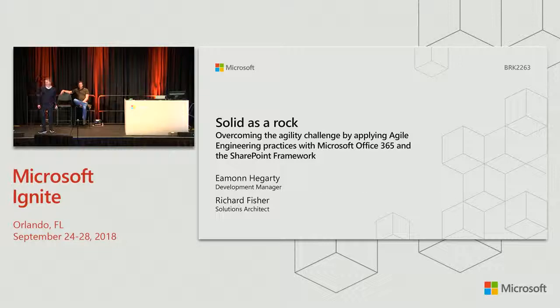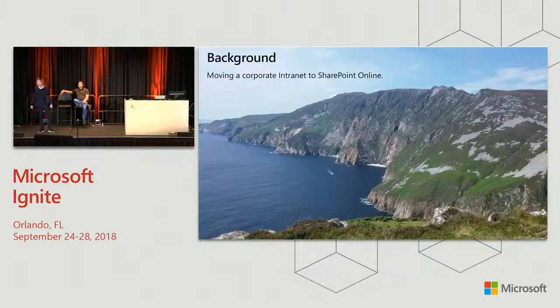My name is Eamonn Hegarty. I'm a development manager for Pramerica Systems in Ireland. So my job really is to manage teams of people to deliver products. Now, we're a wholly owned subsidiary of Prudential Financial based out of Newark, New Jersey. And probably the biggest team that I manage looks after Prudential's intranet. And that's going to be the bulk of this journey today, is talking about the intranet.